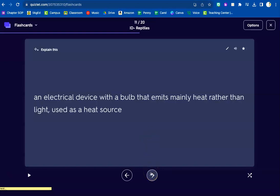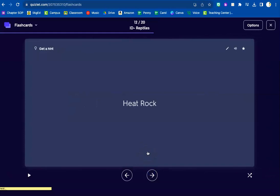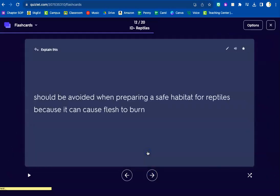So that UVB light will give them the light hours, and then our ceramic heat emitter is what's giving them heat, but you can also use colored heat lamps as well. Then we have our heat rocks. Heat rocks definitely need to be avoided because the animals will burn themselves on them. They don't realize how hot they get, and so that will cause that flesh to burn.